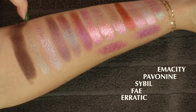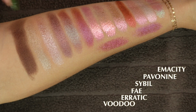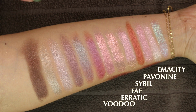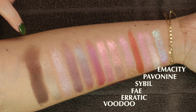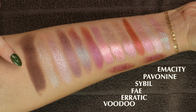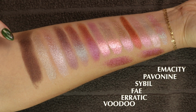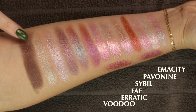So this is Erratic, and if you love Moonlit, you need to try Erratic. It is just slightly warmer, and it doesn't have the extra micro fleck that Moonlit has, but it's such a stunner. It's molten, so beautiful. Then we have Voodoo, and Voodoo is one of those shades. I messed up the swatch here to show how you could wear it two ways, but this is a dark cocoa shade, like true dark, real dusty cocoa with this beautiful micro sparkle of a coppery brown.